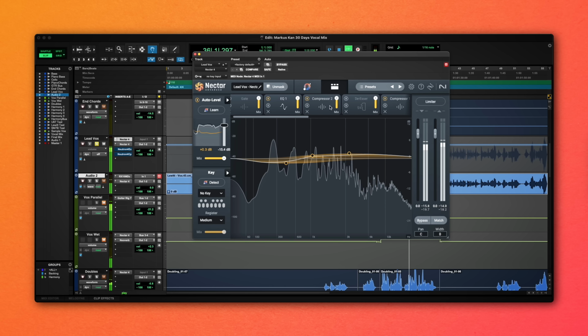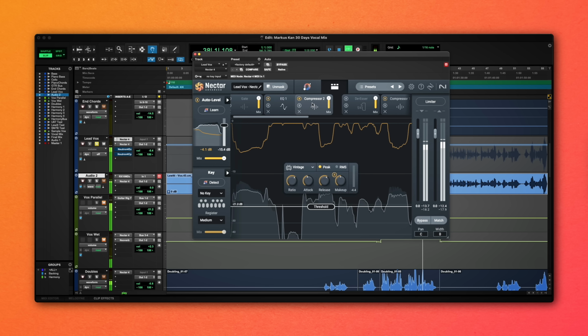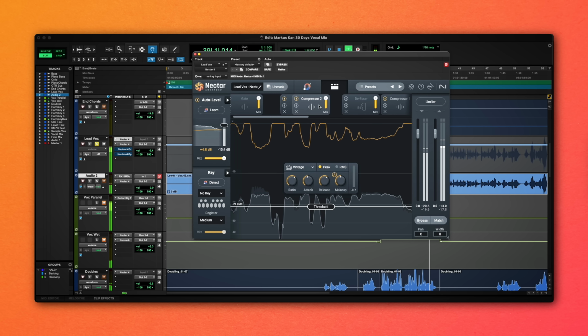Next, we are using compression, but first, do you compress before or after the EQ? Well, the answer entirely depends on you. There is no right or wrong here. Just keep in mind that by using EQ before a compressor, it will affect the results of the compressed signal. And what I really love is that within Nectar 4, you can simply swap the modules around and hear the difference that it makes depending on where EQ and compression is within your chain.